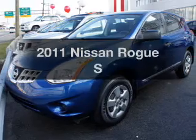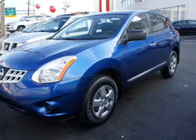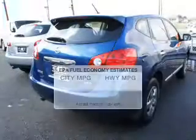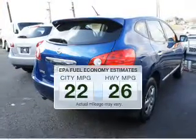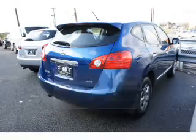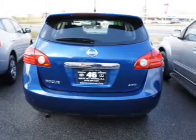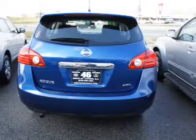Get noticed in this 2011 Nissan Rogue. Travel the roads in style and comfort in this great vehicle. Save your money. Make fewer trips to the gas station to fill your gas tank when driving this fuel-efficient vehicle. The powertrain includes all-wheel drive with an efficient four-cylinder engine that responds smoothly to its automatic transmission.